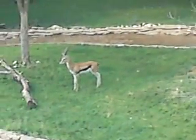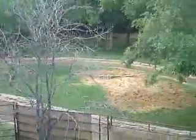Looking way in the background, you'll see some zebras. Zebras are only found in Africa. Those are Grevy's zebras, the largest and most endangered of seven zebra varieties. Just before you get to the zebras, some large dark birds, those are lappet-faced vultures.